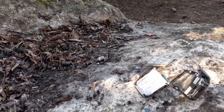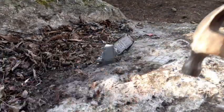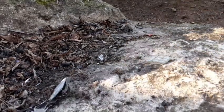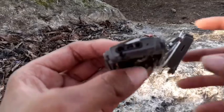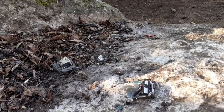All right, let's finish it off completely. There. No more bringing back to life Mr. Nokia 1600 from 2006.